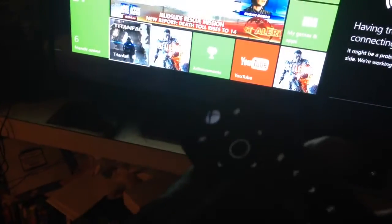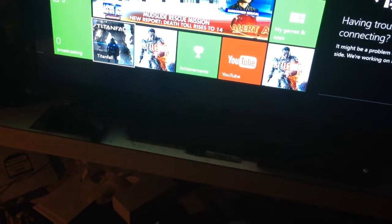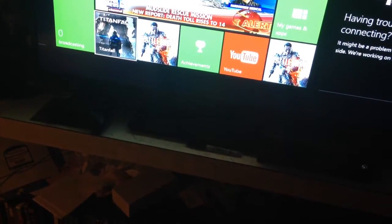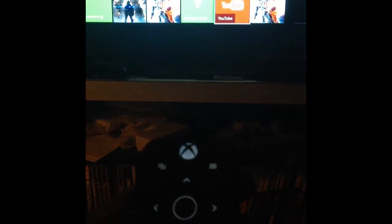So basically, using this, you can set up everything using Xbox One Guide, and using this device, you can get to your YouTube videos like me. I'm trying to do this in a way where you can see the remote and you see my DVDs and everything down there. So yeah, okay, so I can go to my YouTube. You can go to YouTube.